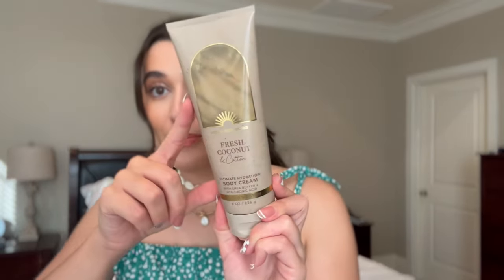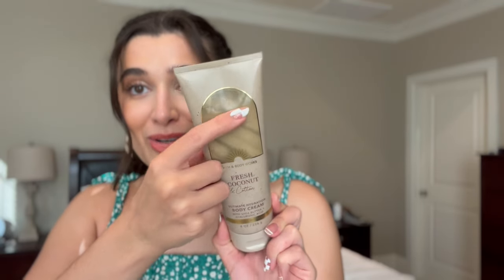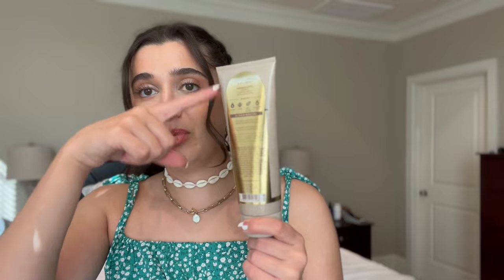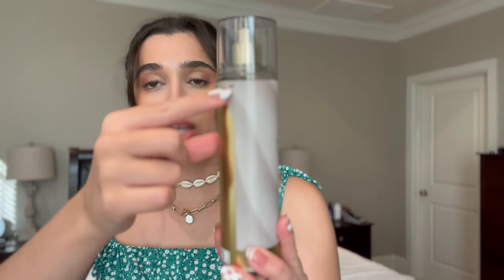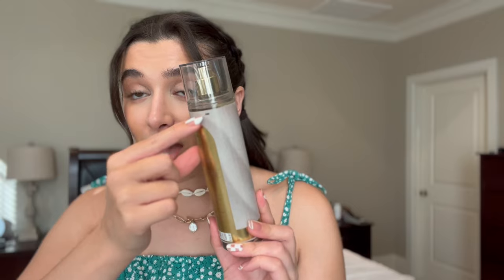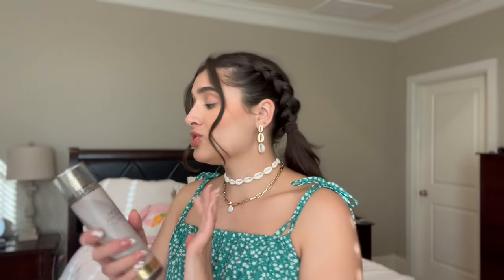I did actually just realize that this little window here is see-through, so you can actually see the body cream, which is kind of fun. But since I have been using it a little bit the last couple of weeks, it is right here instead of being full. So that's the body cream. And then for the fine fragrance mist, I have not been using it, so it is still completely unused. We are up at the top here. This packaging is just so beautiful. I'm really excited for a fresh scent. I think I'm going to love it.